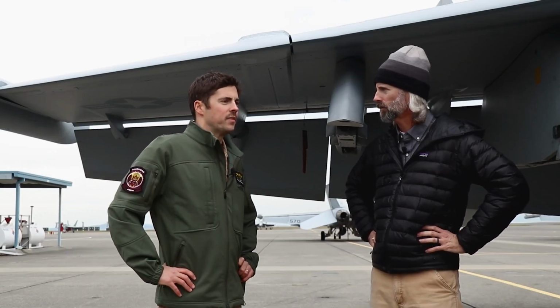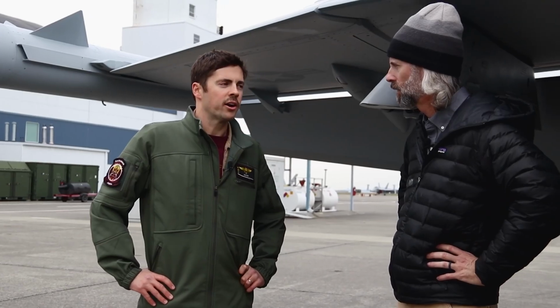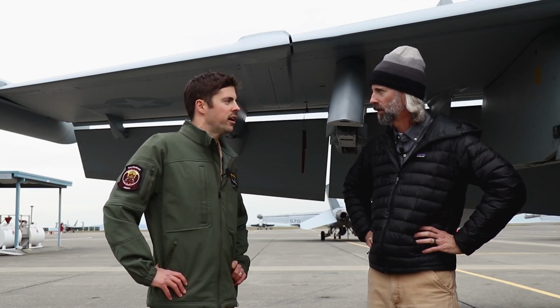Okay. And then we also have air-to-ground and air-to-air capabilities. So our air-to-ground weapons are the HARM, AGM-88, which targets radiating emitters. And then our air-to-air capability is the AIM-120, the AMRAAM, used to target enemy fighters.